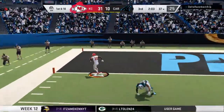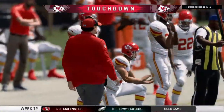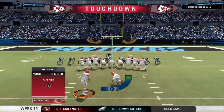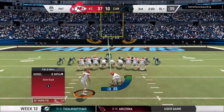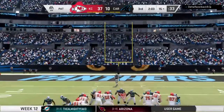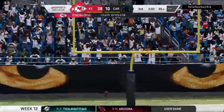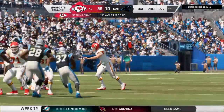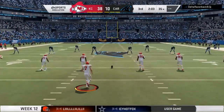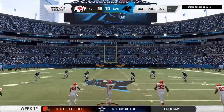This is caught inside the 15, and all the way in for a Kansas City touchdown. Tyreek Hill, his 2nd touchdown of the afternoon. And the Chiefs are able to extend their lead. Point after, right down the middle. And the decision to just kick the extra point winds up successful. Now after the touchdown, here's Butker on to kick it away.